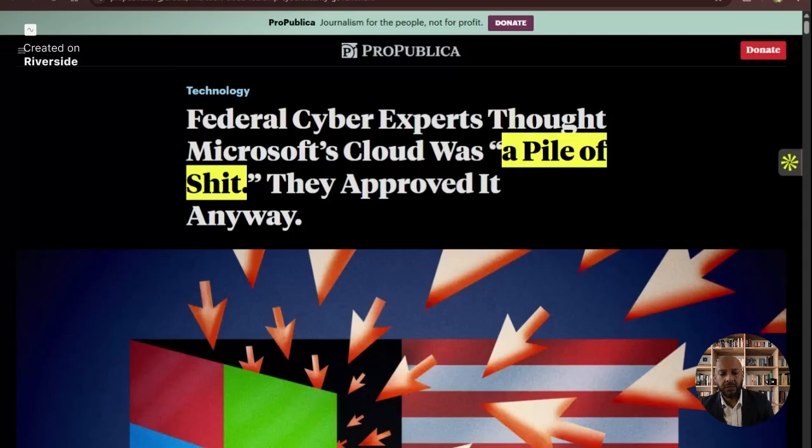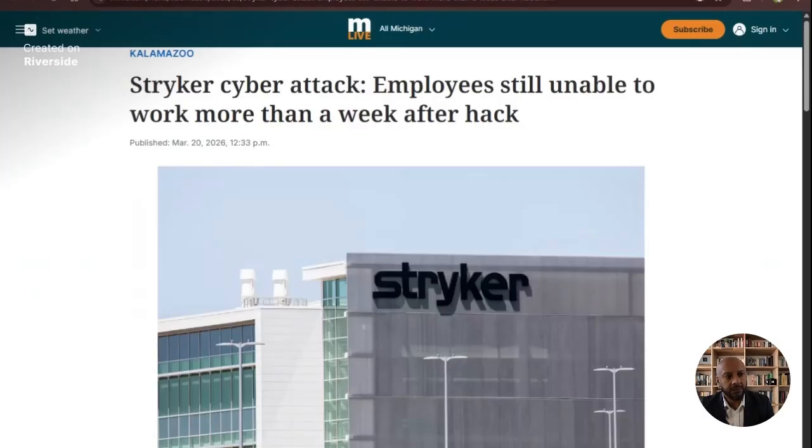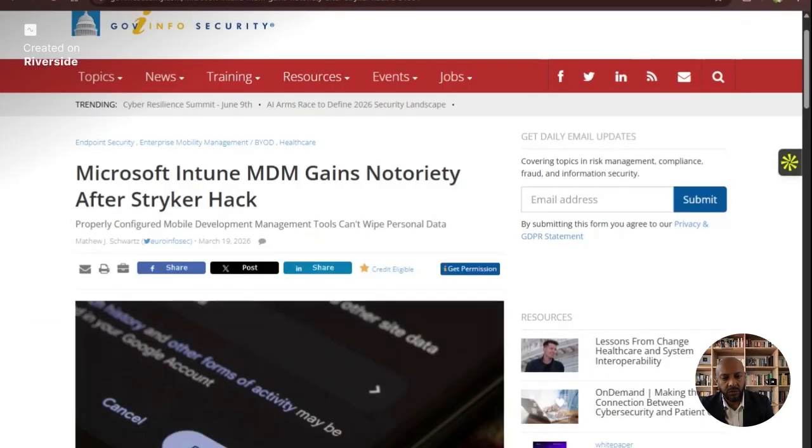And I think from a cloud product that could not be audited to an attack that turned a cloud management tool into a weapon itself as well. Moving on to the next story. So this is a bit of an interesting one.